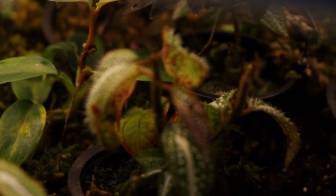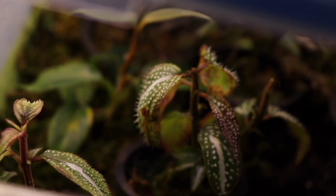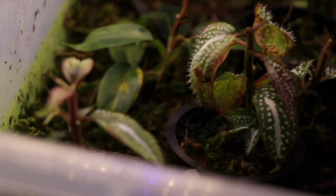In addition to those, we will have some Sonerila, which is that beautiful white spotted plant there. It's really hard to beat that species. It grows very well in terrarium-like conditions, so can't complain there.